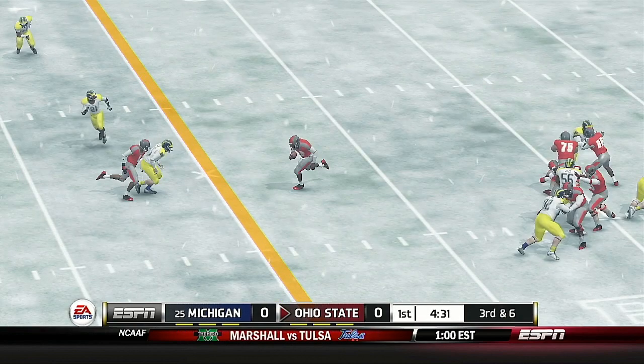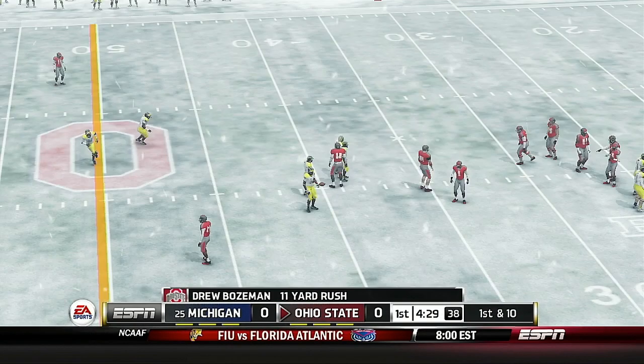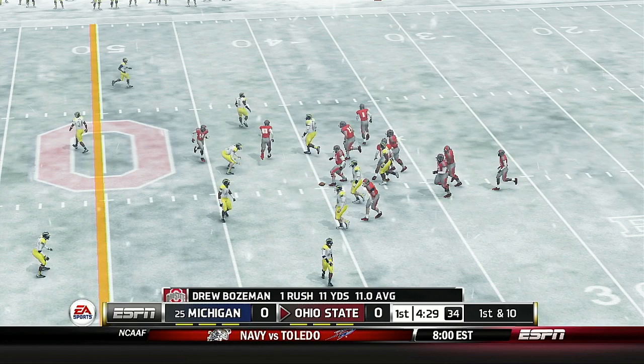Play fake and looking to run. That's a great tackle at the 40-yard line. The play was very well conceived as they were able to get a decent gain and a first down.